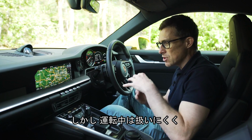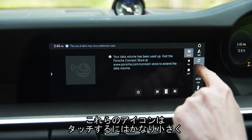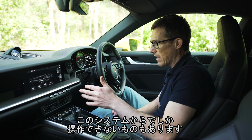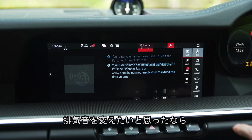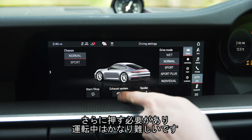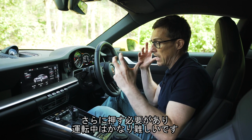I like that a lot. But it's just so hard to operate when you're driving, partly because these icons are very small to hit and some of them are even smaller. And then there's the fact that certain things are actually only controlled through the infotainment system. For instance, if I want to change the sound of the exhaust, I have to press some buttons and then press that button there, which is annoying if I suddenly want to roll down the window because I'm coming to a tunnel and I want to experience a loud exhaust.